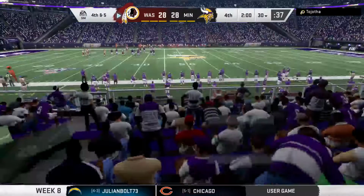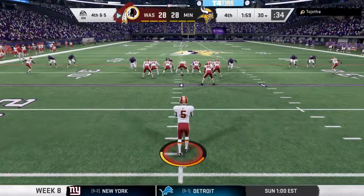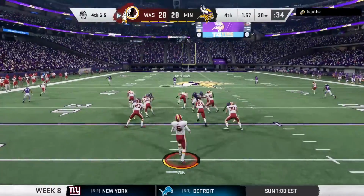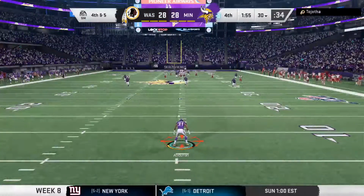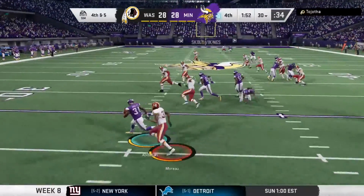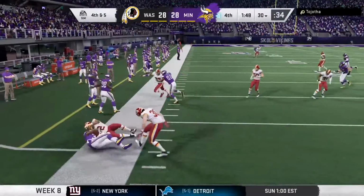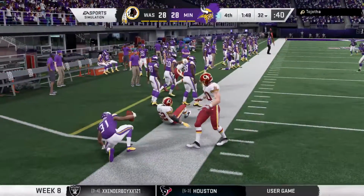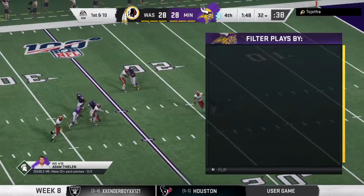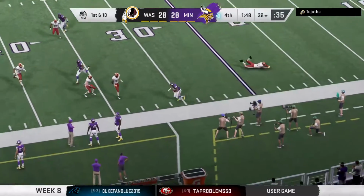Getting down to the good stuff, all tied with 2 minutes remaining on EA Sports. Here's Tressway now as he's on to punt for Washington. This will be taken at the 10. A great return there of 22 yards. First and 10 at their own 32-yard line.